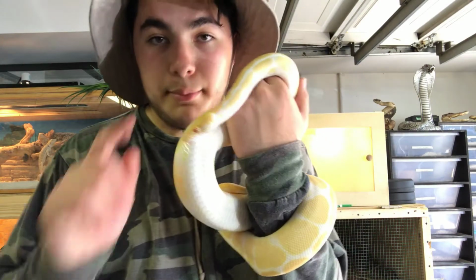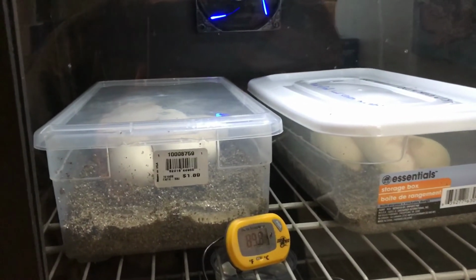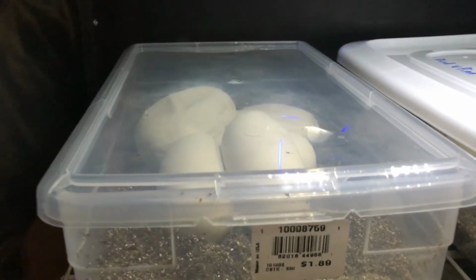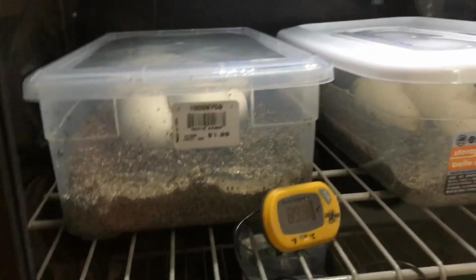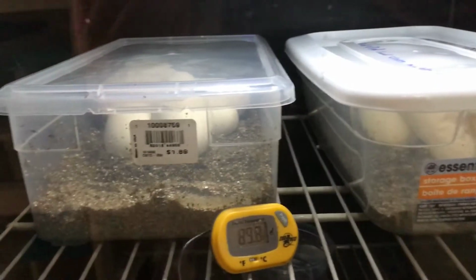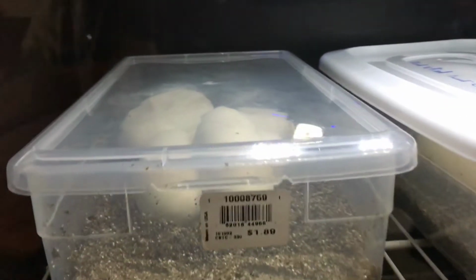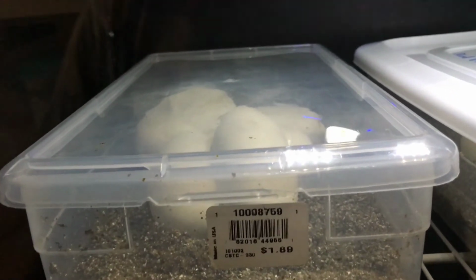This is the ball python. Right here, this is my incubator, which houses the eggs that I produce. Here are the ball python eggs, like I promised to show you. Now, snake eggs in general are more leathery than chicken eggs because they're not as calcified. So when the snakes hatch, they hatch with an egg tooth, and they basically break out of the leathery surface and just come into the world.